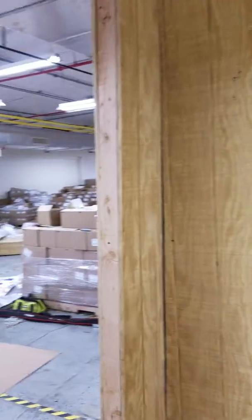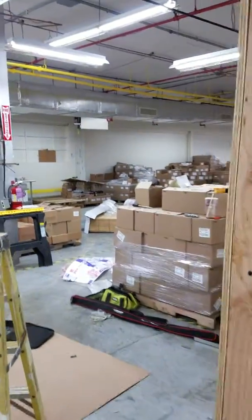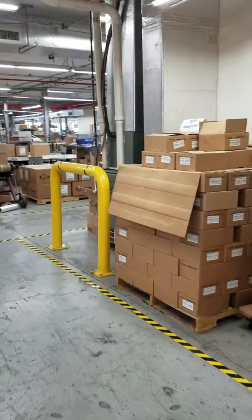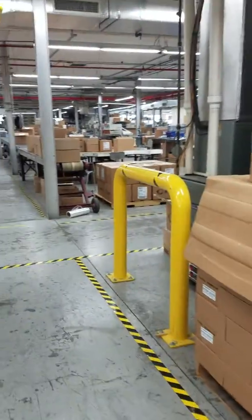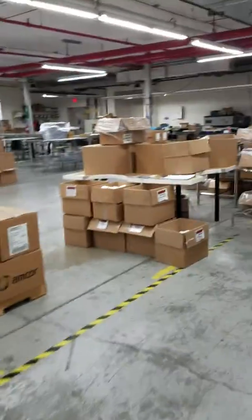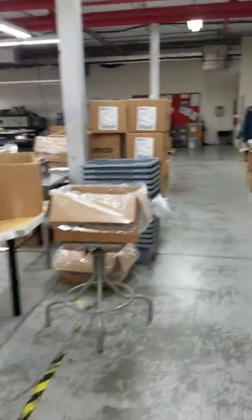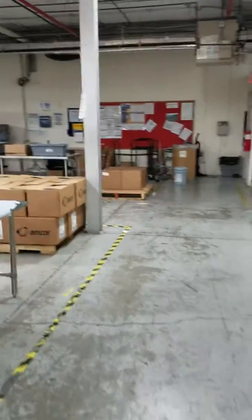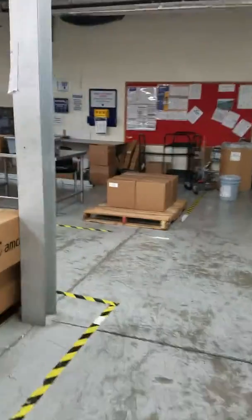Now we are on the secondary building of another room, for which they will use for a first aid room. Allow me to show you where the secondary phase of this framing and building of a room is taking place.